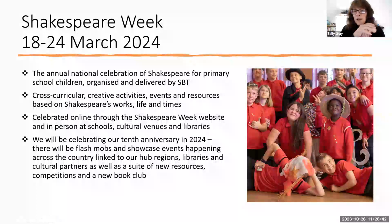But before I do that, if I can make the connection to the Children's Folio, because that's the main purpose of us being here today. Part of the process of establishing the Children's Folio came from some of the work that had been done in Shakespeare Week.